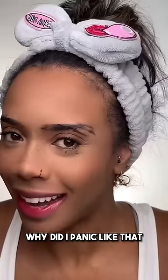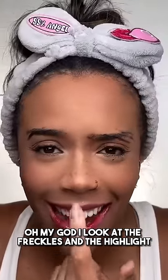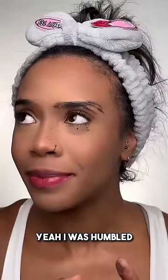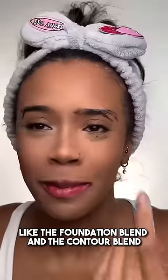So why did I panic like that? I don't know why I did that. Oh my god, and look at the freckles and the highlight. It's awful. It's all awful. I really had faith in myself that I could do a lot better, but yeah, I was humbled. The blend isn't too bad, like the foundation blend and the contour blend.